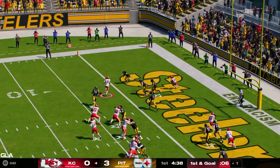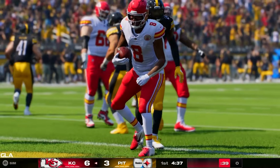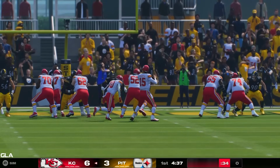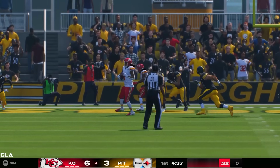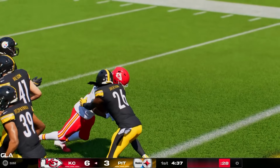Looking to throw is Mahomes, and he's got his man in stride, complete. And in for the Chiefs touchdown. Mahomes finding the talented DeAndre Hopkins. And the Chiefs have answered that early field goal to take a first-quarter lead.